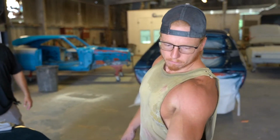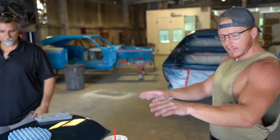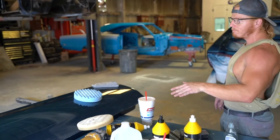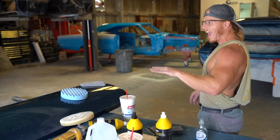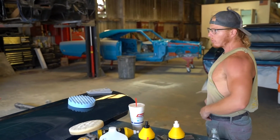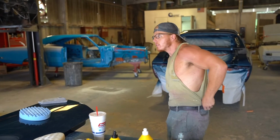A nice blue waffle pad gets rid of the swirls and everything when you get done. A lot of people are moving to the random orbit dual action polishers, but we're still using the old standard orbital. It does a great job. Well, you guys have done a lot of work for us, so yeah, the results are there. You know what you're doing.